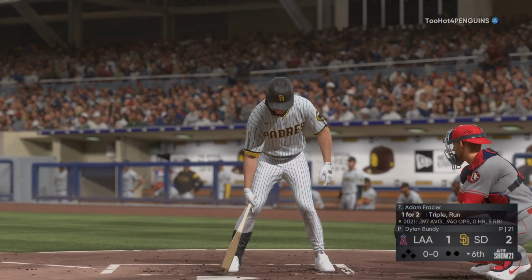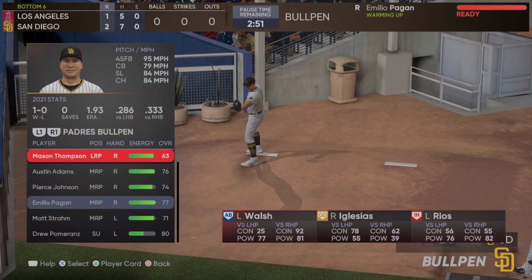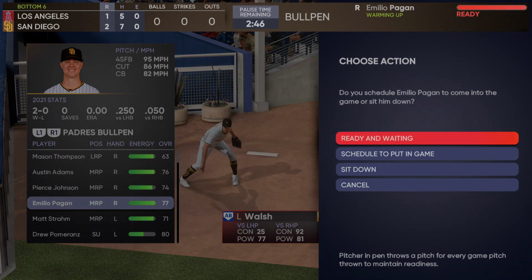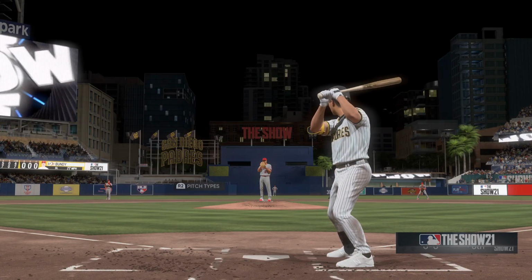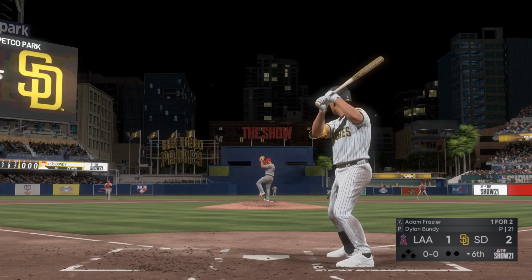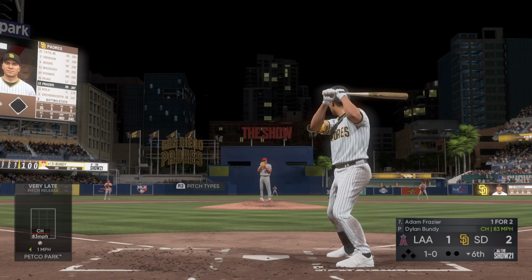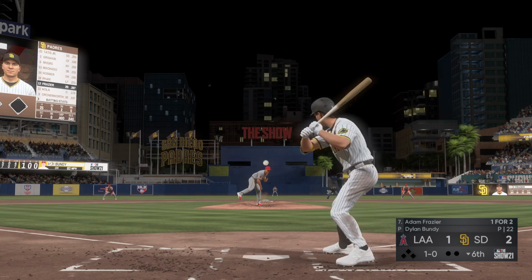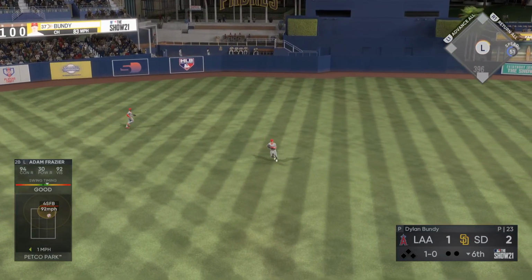Bottom of the 6th inning now, and that brings up Adam Frazier. Leading off for the Padres, the second baseman, Adam Frazier. He's ready. Here's the first pitch. Now the 1-0. And there's a base hit on the line.